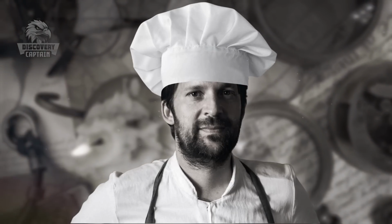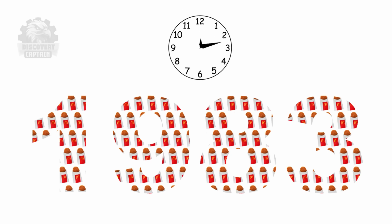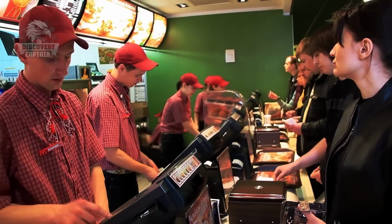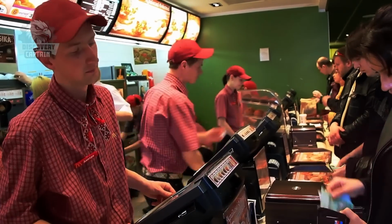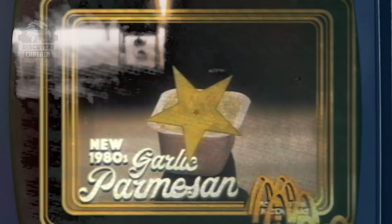With his culinary magic, Chef Arend developed the original chicken nugget recipe, which quickly became a hit when it was introduced in 1983. The nuggets were so popular that they often sold out within hours, leaving customers eagerly awaiting their next opportunity to savor the crispy bites. From then on, McDonald's chicken nuggets became a staple, captivating the taste buds of millions worldwide.